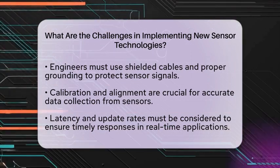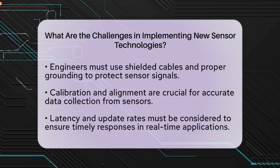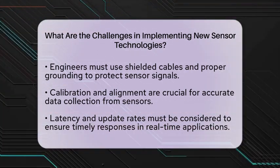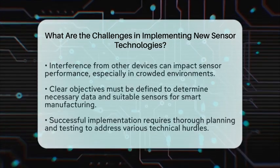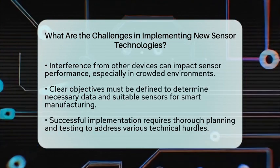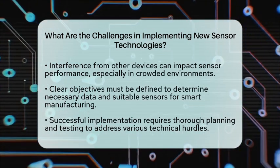Interference is becoming a more pressing issue, especially in crowded environments such as those involving autonomous vehicles. As more sensors are integrated, the potential for radar and other types of interference increases. This can degrade performance and introduce new engineering challenges.